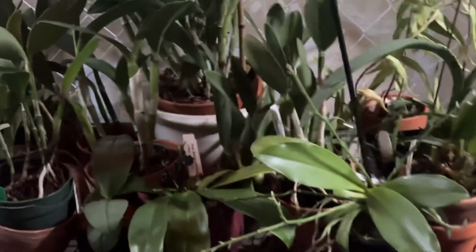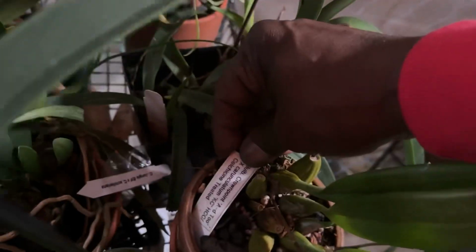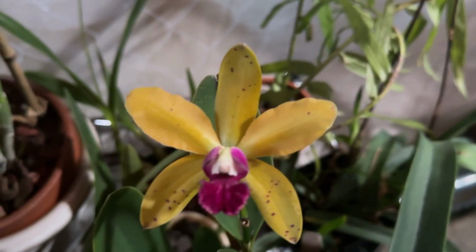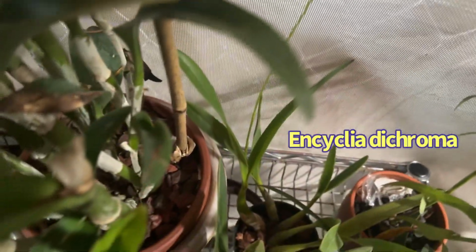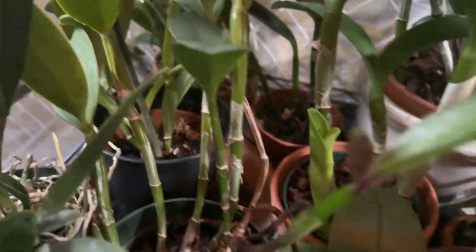Okay, and back over here, this Bulbophyllum that I got at Redlands, which is the crown point times carunculatum, and spike. This flower, which is the Cattleya jungle elf crossed with schilleriana, is still in bloom. Right here behind there is that spike, which is my Encyclia dichroma. There's a sheath right there.